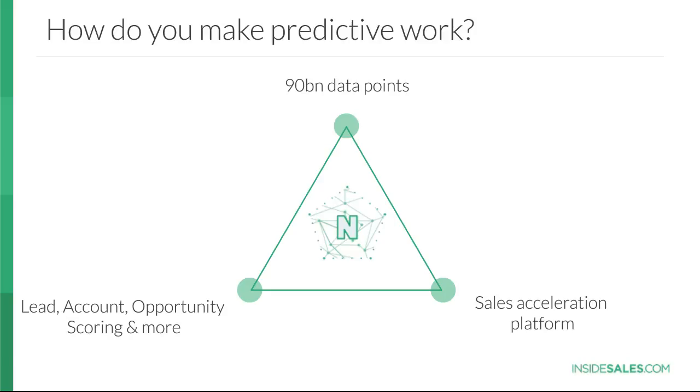Let's imagine what would happen if we didn't have a sales acceleration platform. We'd have all this data, which is amazing. We're really proud of it. It's our favorite child among all the things in our company. Our data is the most special thing to us. But that data would not do much without analytics.